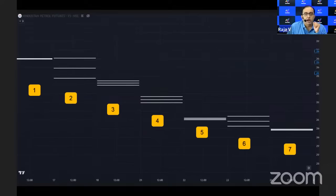So what I do is there is a concept called NR7, narrow range 7. And what does this mean? It is a further refinement of the narrow CPR. Narrow CPR to hai, but if this CPR is the narrowest in the last 7 trading sessions, those CPRs will definitely be the best ones.